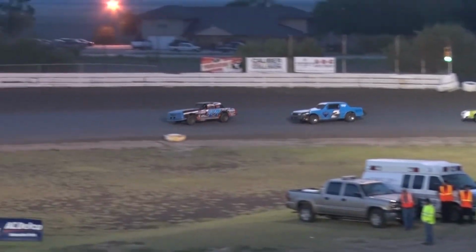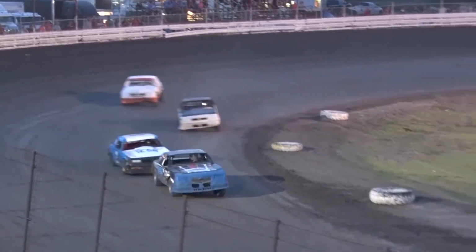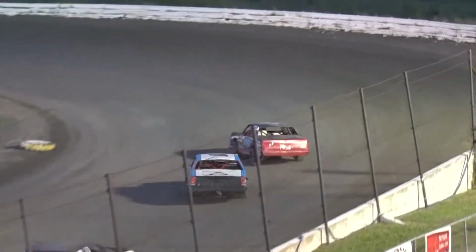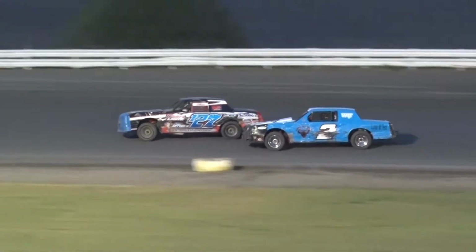Walters still out front down the back chute. Going to be two to go this time around. Zach Courtney trying to run him down in the second position. You see a little bit of the nosedive as the brakes get dabbed coming into turn number three. Two sticks in the air. Two more laps for Jerry Walters, who would love to hang on for a heat race win because that helps out with the position in the feature.